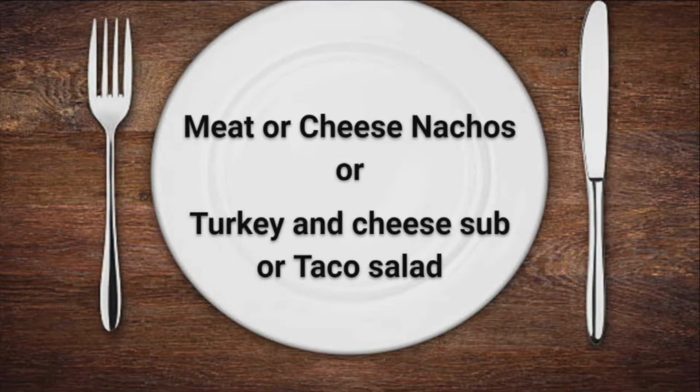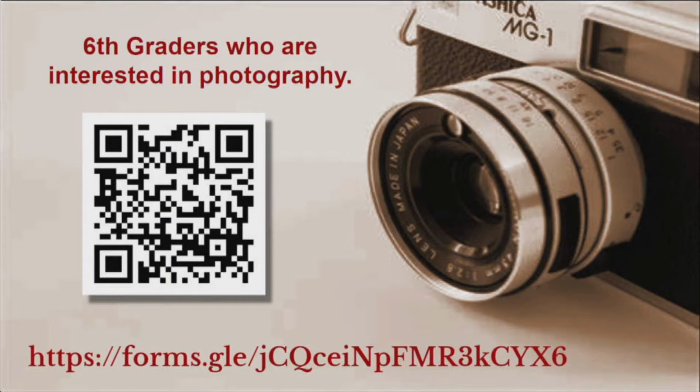For lunch today, we have meat and cheese nachos, turkey and cheese sub, or a taco salad. Any sixth grader who is interested in taking photography next year needs to fill out the form by April 2nd. Use the QR code on the screen to fill out the form.